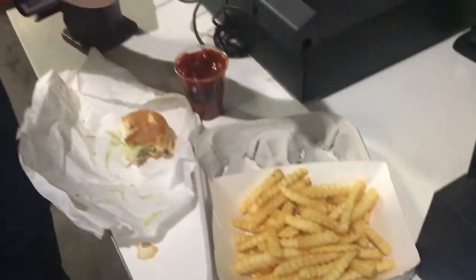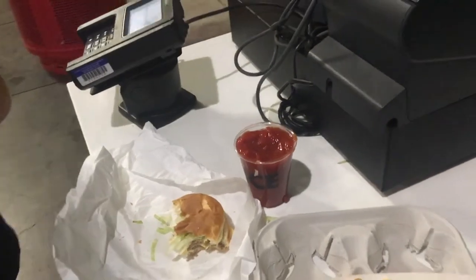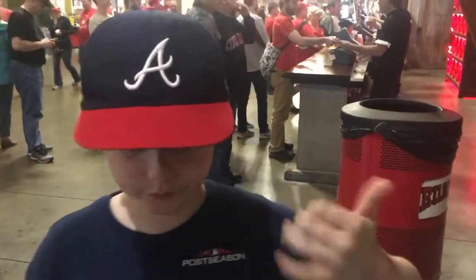Yeah. I will say the fries are piping hot and very, very good. We got a little cup of ketchup. The fries are really, really good. The burger is just kind of average. Yeah, it's just okay. I tried a bite as well. I dipped mine in ketchup, gave it a little bit more flavor, but it's just okay.